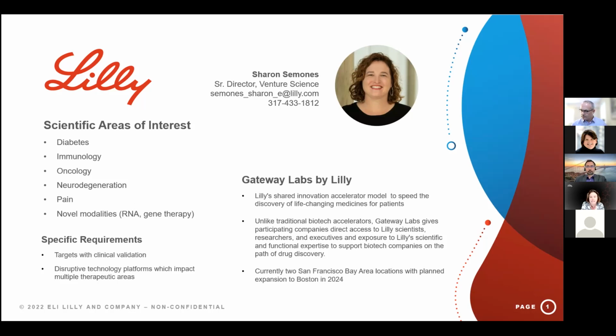And then finally, Lilly has what we call Gateway Labs by Lilly. So this is a shared innovation accelerator model to help speed discovery. And unlike the traditional accelerators, we actually give companies that are at our space direct access to Lilly scientists, our researchers and executives, and also exposure to our expertise, and in some cases do direct investments.